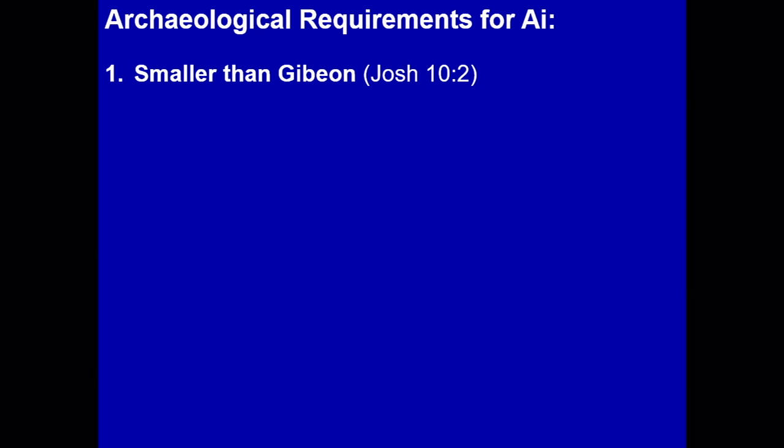We excavated for 20 years at another site called Khirbet Nisya, at a site that we thought might be Ai, with a criterial screen and all this. And ultimately, we determined that it was not. It did not meet the criteria.